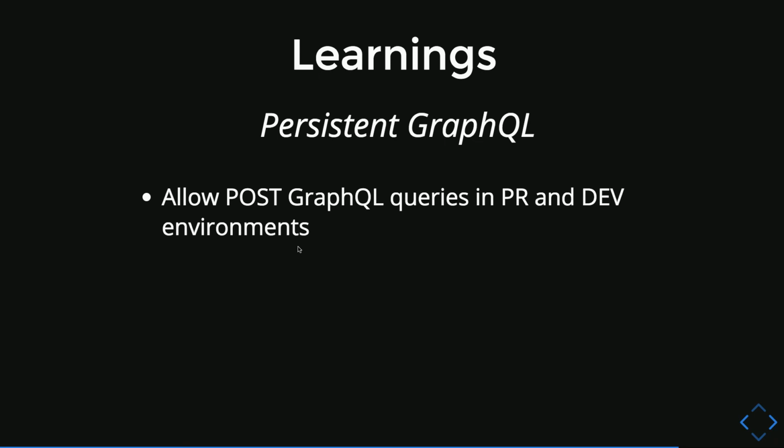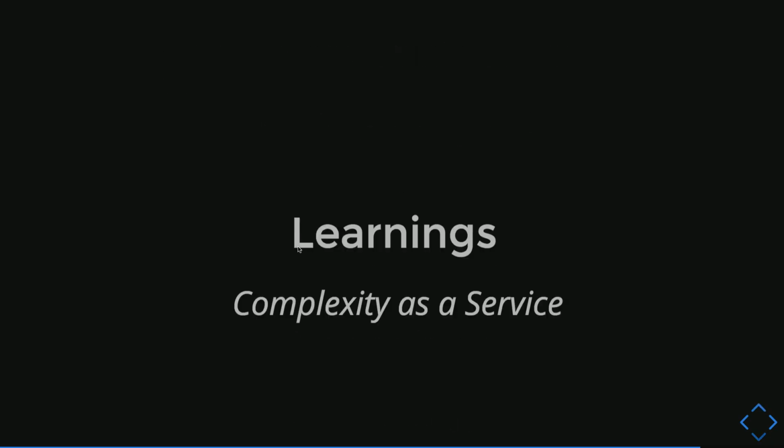We do have, though, that in PR and dev environments, we do allow POST GraphQL queries, because they're much easier to handle and you don't have to do the JSON map and upload it to Drupal and all that type of stuff. But make sure that you have tests for them. We had cases where people deployed something without uploading the JSON file and it went really funny, because somehow the website was down and nobody knew why, and it was a bit of debugging. So make sure that you understand the complexity of adding that.